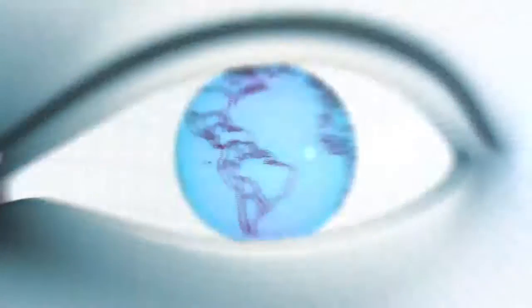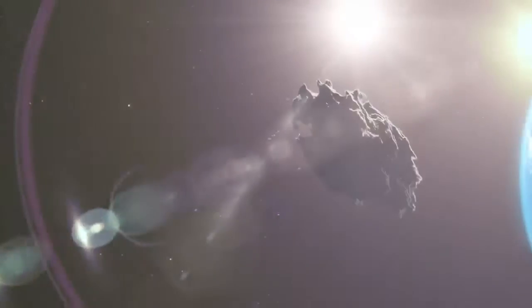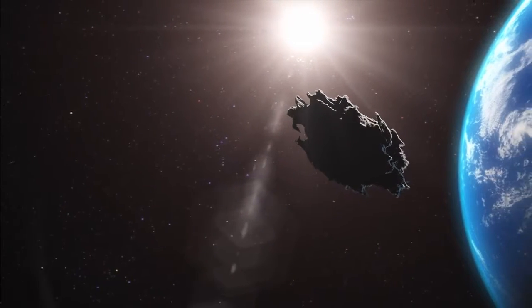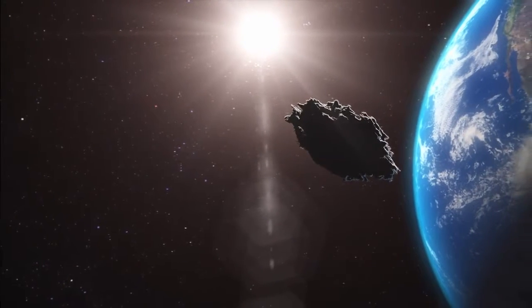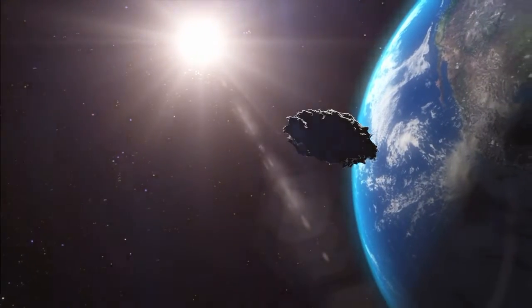Forget aliens, the sky is falling. Earth on average gets hit by 100 tons of stuff from space every single day. Now, most of the time this stuff is pretty small, dust or space gravel or whatever, but once in a while it's not so small.